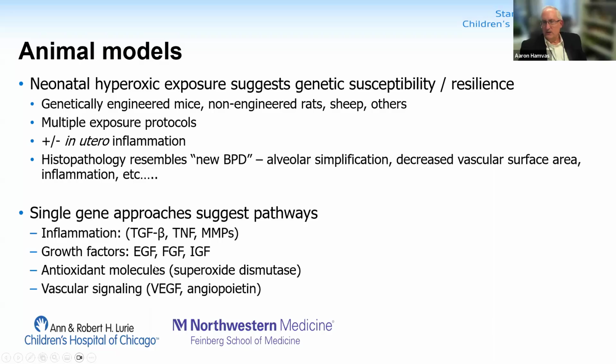So disrupting a single gene or a couple of genes in a pathway through genetic engineering technology has suggested there may be some influence of some of these genes. Also, conversely, studies that have tried to replace or overexpress some of these molecules have led to a mitigation of the phenotype in these animal models. Again, suggesting there are potentially genetic influences that may be playing a role.